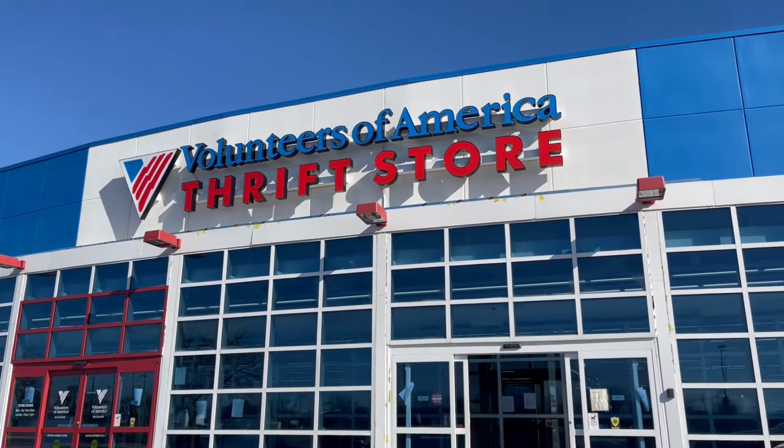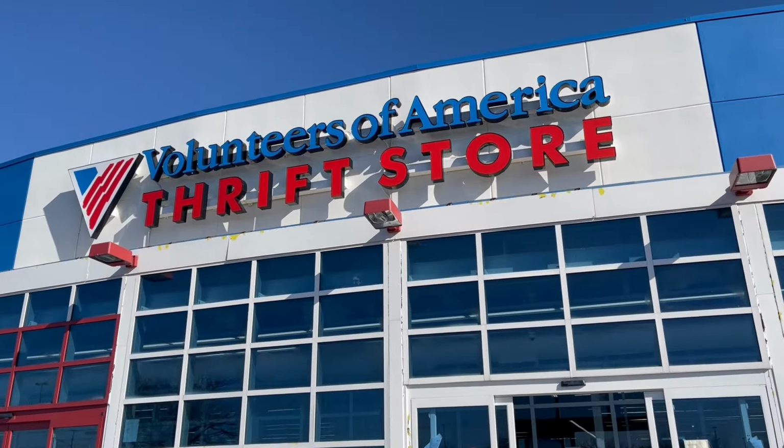This used to be a Toys R Us, by the way. And now it is a thrift store. It's so quiet in here since they just opened and there's no music.